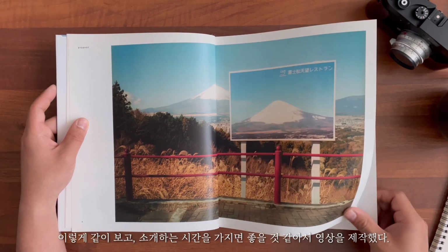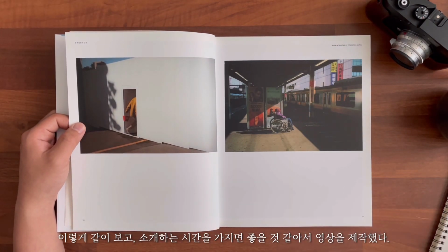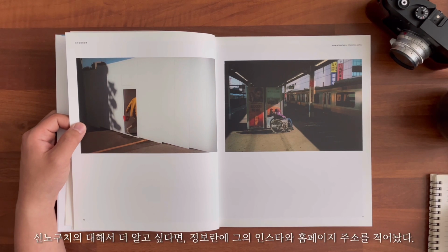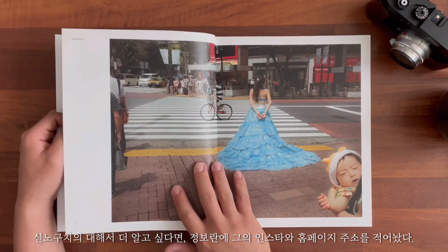Anyways, I thought it was a neat idea to introduce you guys to the book and walk through the photos together. If you'd like to know more about the photographer, Shin Noguchi, I've written his Instagram address and website address in detail.